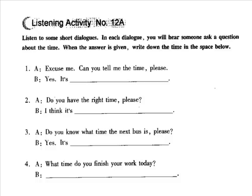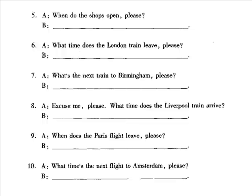Number 1. Excuse me, can you tell me the time, please? Yes, it's 2:45. Number 2. Do you have the right time, please? I think it's 5:20. Number 3. Do you know what time the next bus is, please? Yes, it's 7:30. Number 4. What time do you finish your work today? 6:20.